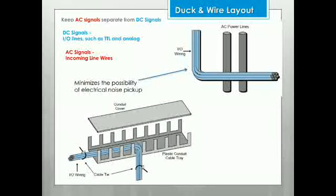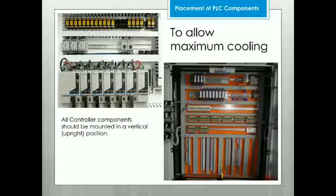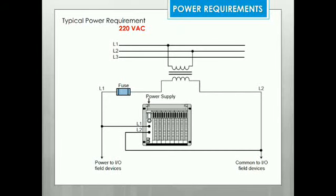It's called duct wire layout. They are used to minimize the clutter, since the wires are many. The wires are not left open. They are inserted in a plastic conduit cable tray and installed, which is called a plastic conduit cable tray, right? Then power requirements, it's already studied, right?